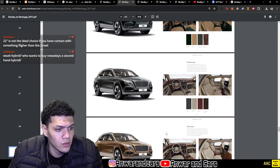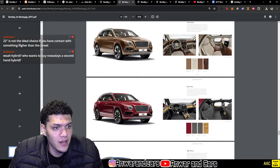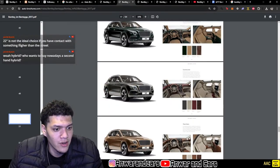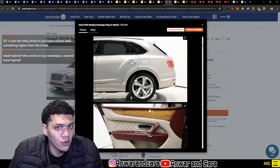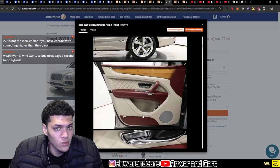Let's just scroll through. I was going to say, was this one the Stone Cutter spec? But it is not. It kind of combines the Stone Cutter with the Tamo Ash interior. Not a fan, but we'll price it accordingly. It's on the 22-inch painted wheels, which is pretty cool. It is a Mulliner package, so that's why.